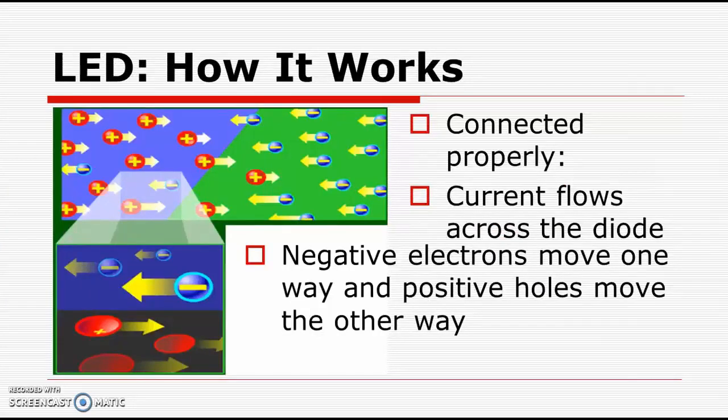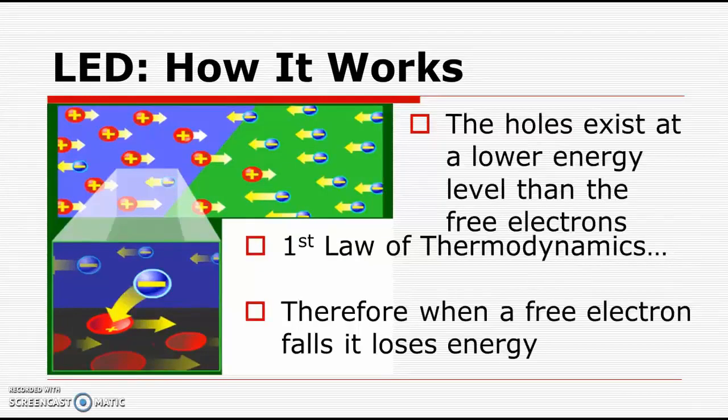Maybe a tiny bit about how LEDs work. So LEDs, when they're connected properly, the current flows across the diode. Negative electrons move one way, and positive holes move the other. So this is sort of a little bit of a lesson about semiconductors very quickly. Now, the holes exist at a lower energy level than the free electrons do. And some of you may be familiar with the first law of thermodynamics. Energy can't be created or destroyed. And what it means is when the free electron falls into the hole, it loses energy. And that energy has to go somewhere.